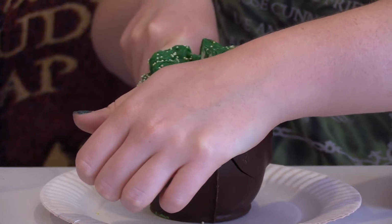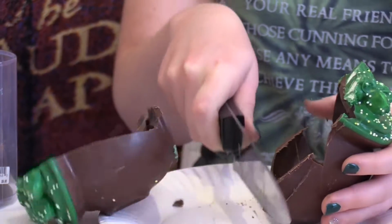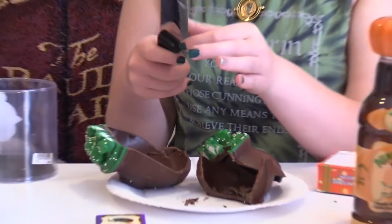Oh, that's wizard strength. Oh, I think it's hollow. Yeah, it is. Lame! This is like every fat kid's worst nightmare. You buy this beautiful chocolate cauldron and it's hollow on the inside. The cauldron cakes would have cupcakes on the inside, but I can't have them. So let's go ahead and try some.